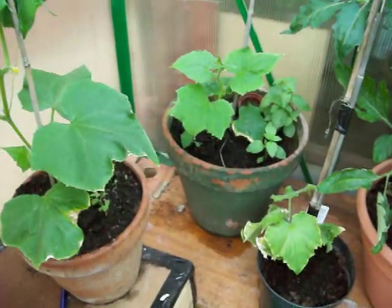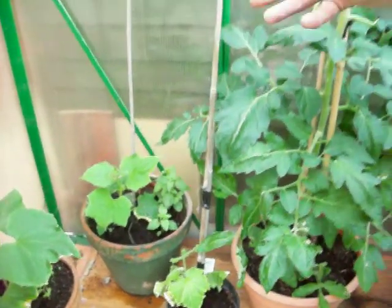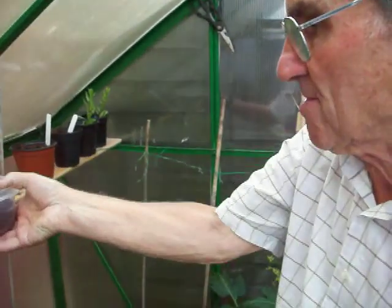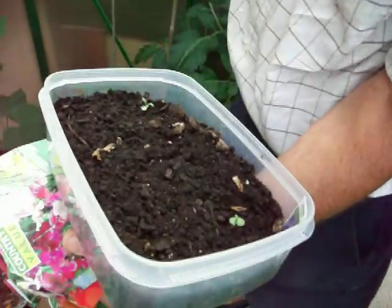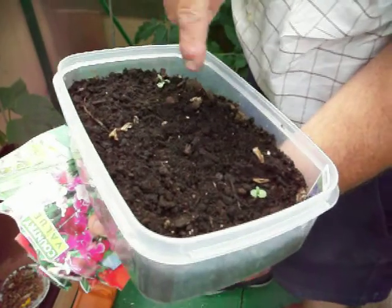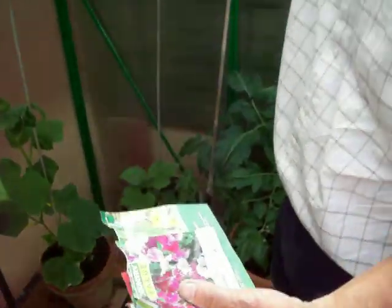As I said, I did have the courgettes in here, but they were far too big, and they were getting no joy from the pollination. These two are lavender. They were late seeds from the ones over there. The two lavenders, and they're all set now with pansies.